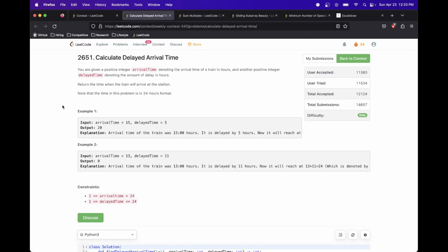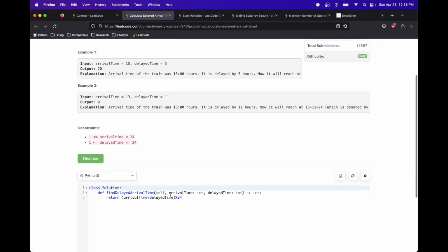So the first one, people on YouTube can pause to read it, but the idea is just we have an arrival time and a delay time, and we want to know when the train will arrive. So it's pretty much just return the sum modulo 24. You add them together, and then if it goes past 24, say it goes to 25, then they arrived at 1 a.m. So return 1. This one's pretty basic.